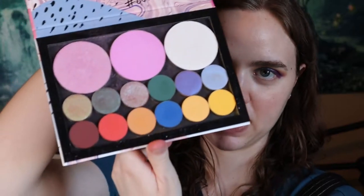we've got going on. So what I'm gonna do is I'm gonna take this one shade from this other palette that I have. The shade is called Glass Bowl, and it is one of the most interesting and gorgeous eyeshadows I think I've ever seen, and I think it's just gonna hopefully work really well with what we've got going on our lid so far.